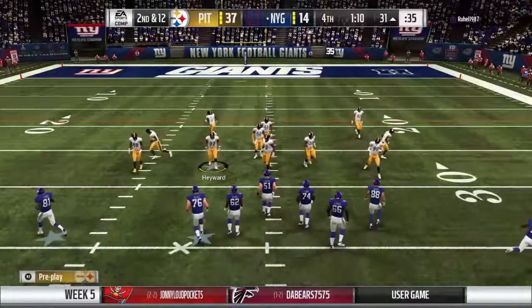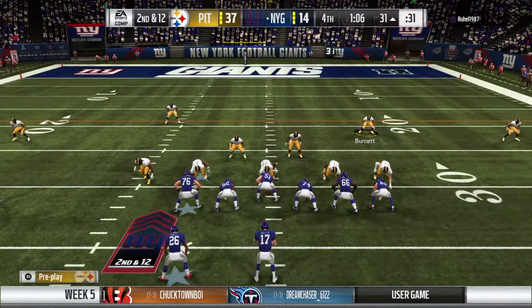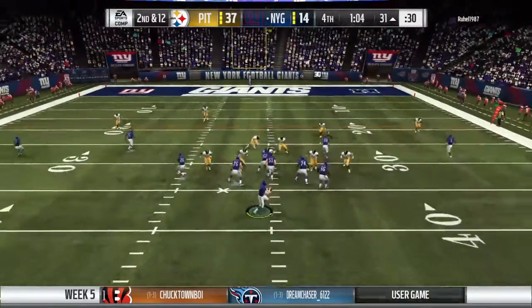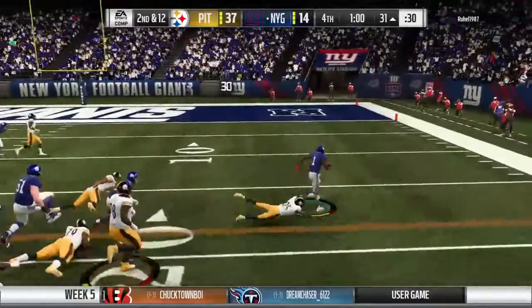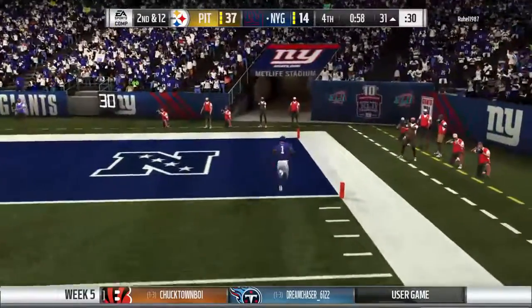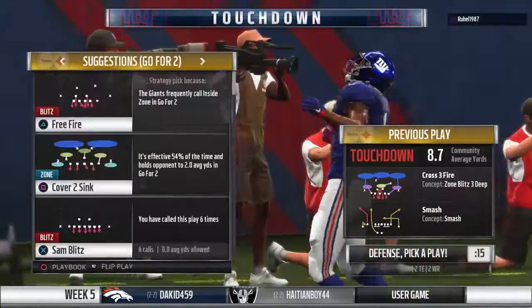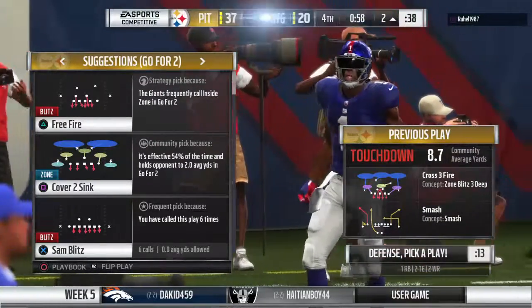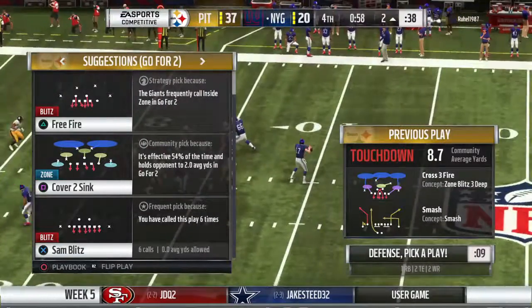2nd and 12 after the 1st down pass play went backwards for 2 yards. To the air yet again, Gauntlet. He finds Ross, right side, it's complete. And all the way in, touchdown, New York. As his guys are in for 6, and the Giants are able to cut into this lead.